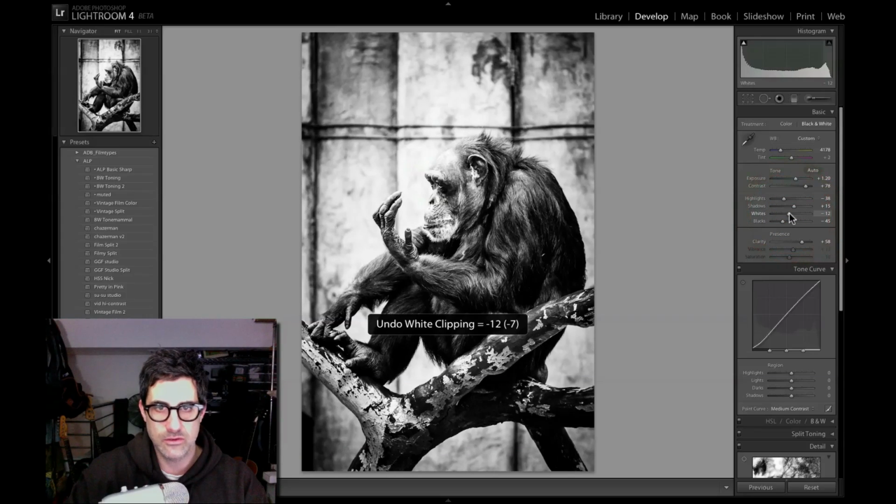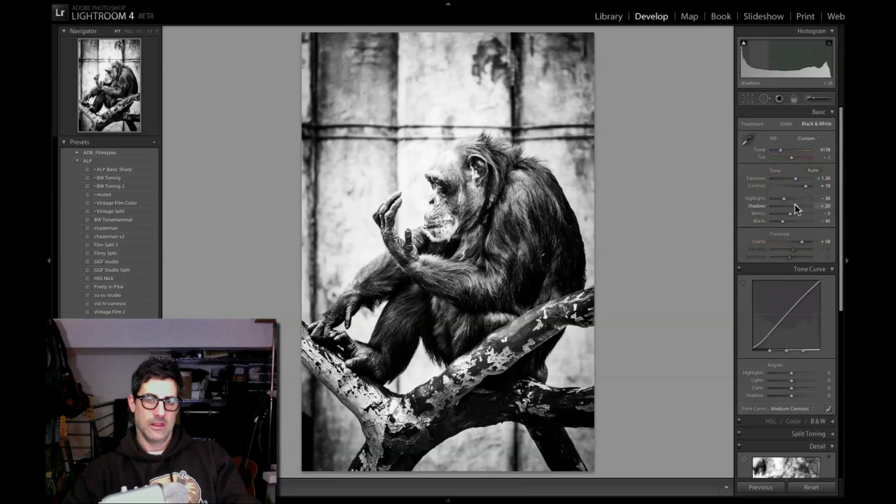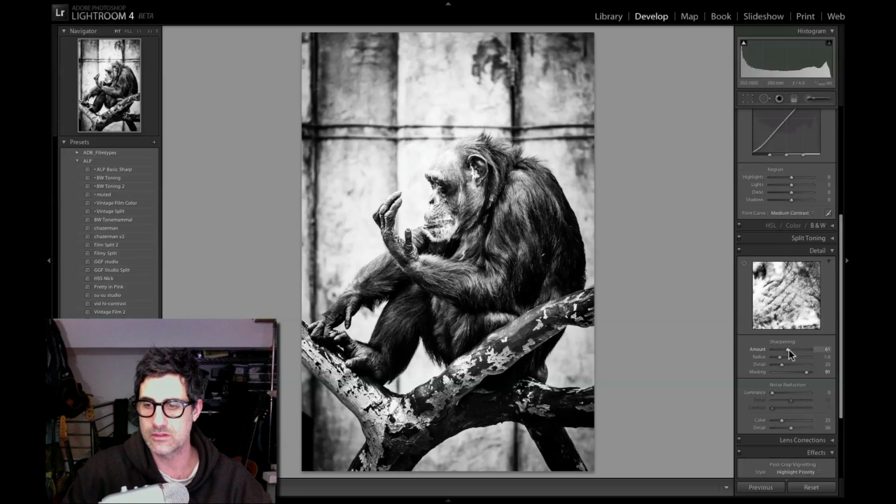I'm going to undo that right there. Shadows. I'm going to have to add a little more shadow detail. Something like that. You know, that's kind of cool. It's a little bit, God, it's a little bit kind of one-dimensional in black and white. We've got the chimp, but there's something really kind of cool about it. There's something really painterly about this. So I'm going to keep going with this and see what happens.